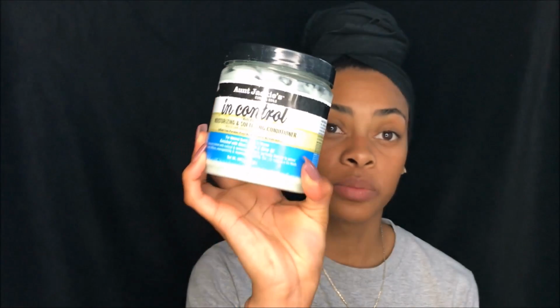And lastly, the deep conditioner that I'm going to continue to use is the Aunt Jackie's In Control Moisturizing and Softening Conditioner. This stuff is bomb. It smells amazing. I love it. I'm all about stuff that smells really good. And all of these products right now that I've been telling you to go pick up and try for your routine smell amazing. So I'm not going to give y'all nothing that smell funky.